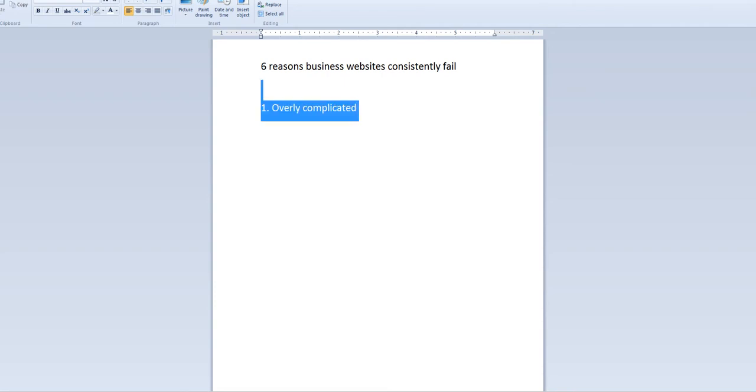So the first one is that an awful lot of websites are overly complicated because the business owner feels that they need to cram every conceivable option into their homepage for the consumer to have the biggest possible choice. Here's an example of a particularly offending article. You've got loads of menu options down the left hand side, then you've got links all over the place in the main body of the page, and it's completely confusing.